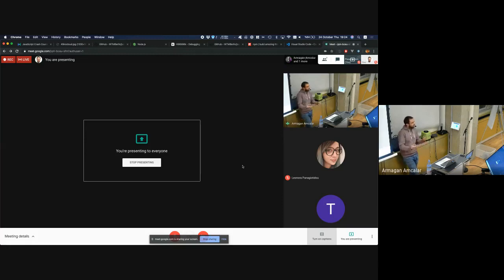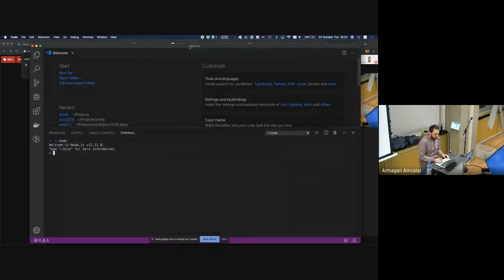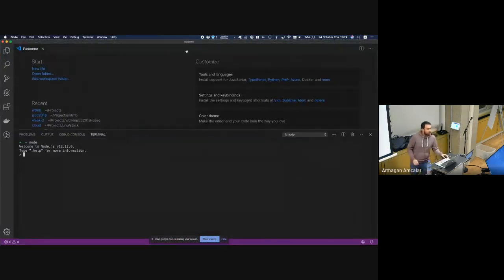Node.js is the place where we're going to execute the code on the backend side, but we need somewhere to literally write our code in, and this is where Visual Studio Code comes in. It is a Microsoft project, and it's indeed written in JavaScript, so that makes it really, really interesting for us as well.